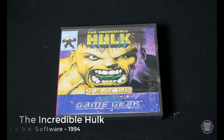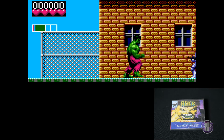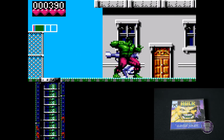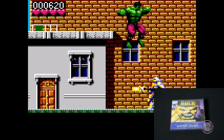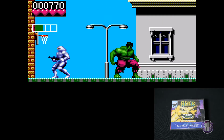Up next is The Incredible Hulk, released by Probe Software in 1994, and it's exactly what you'd expect. You play as Hulk and you smash stuff. So it's a side-scrolling beat-'em-up. It's pretty cool. He does have some pretty neat actions that he can do. He can grab people and headbutt them, he can throw them across the screen, stuff like that. And then, of course, Hulk can smash. So that's pretty cool. And graphically, it looks pretty darn good.